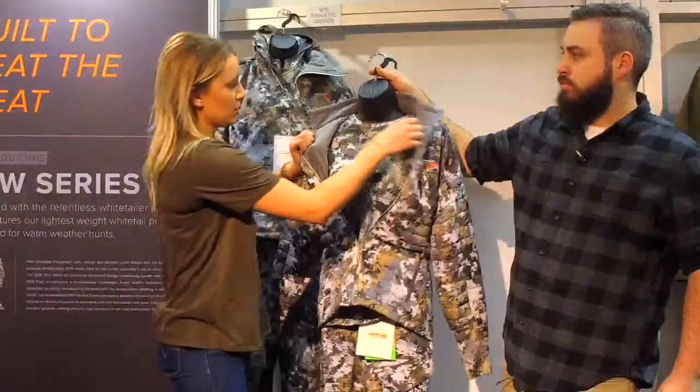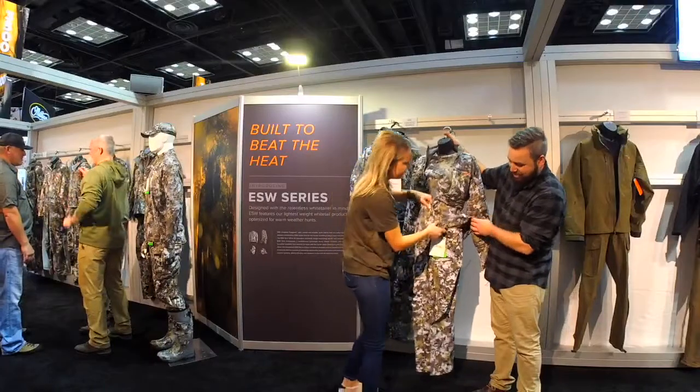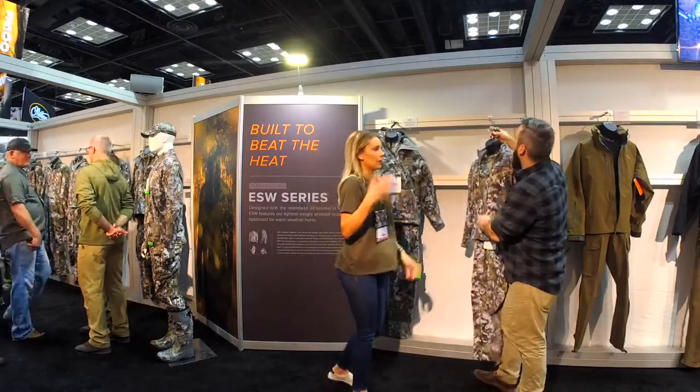Underneath, we also have a full base layer system for the women's. Core midweight top. This mannequin does not have the bottom, there are no legs. Core midweight bottom as well.